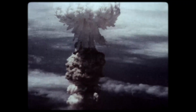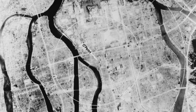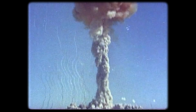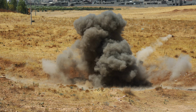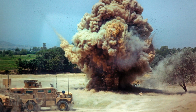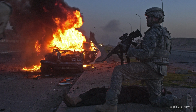In 1945, when the United States dropped atomic bombs onto the Japanese cities of Hiroshima and Nagasaki, each instantly leveled several square miles. This new atomic age was expected to change the face of warfare. But since then, battlefield explosives have moved in a different direction. They've become smaller and much more targeted. Today, improvised explosive devices, or IEDs, are used throughout the world with devastating consequences.